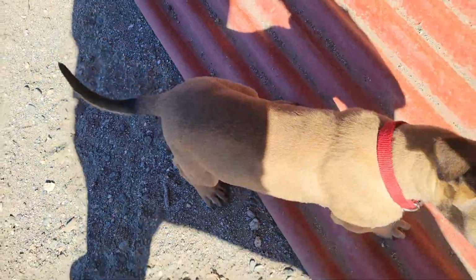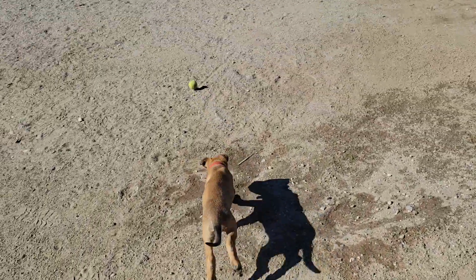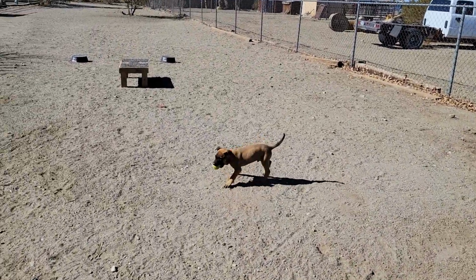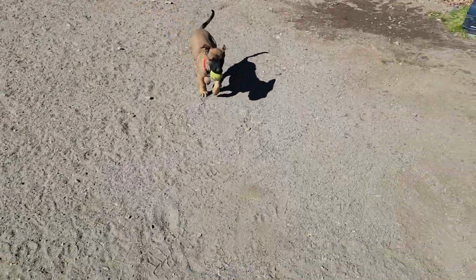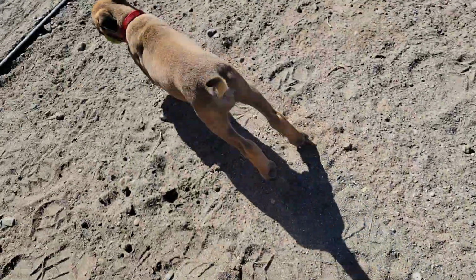Good boy. Yay. Get it. Go. Good boy, Dante. A little possessive. We ain't got no leash on you, but that's okay. We'll get you going. This is your first time with a tennis ball. Yes, sir. Good boy, Dante.